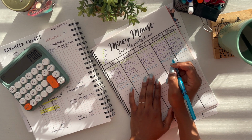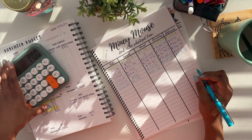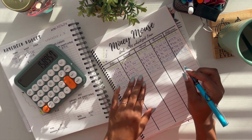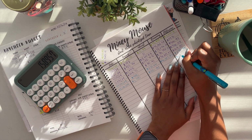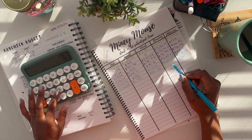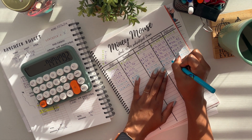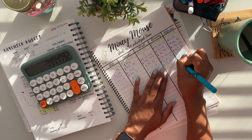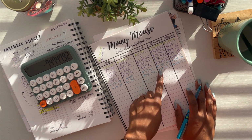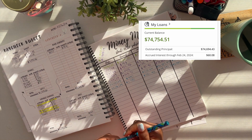And then the interest that came out of the 1,700 ended up being $110.43. So we're gonna take 1,700 minus 110.43. That's actually a difference of $1,589.57. So we're gonna take this and subtract it from the 76,337.49. That is now gonna be 74,747.92. Okay, I'm not mad at that at all. I think the actual balance is in the 74,000s. I should have a screen capture up on the screen somewhere to show you guys what the numbers really are. Not mad at this at all.